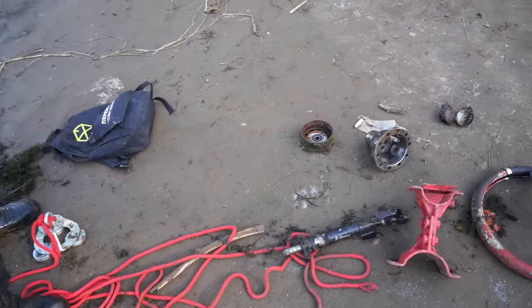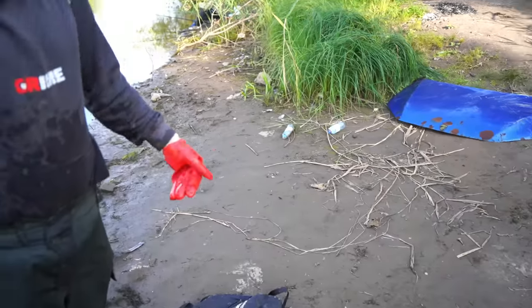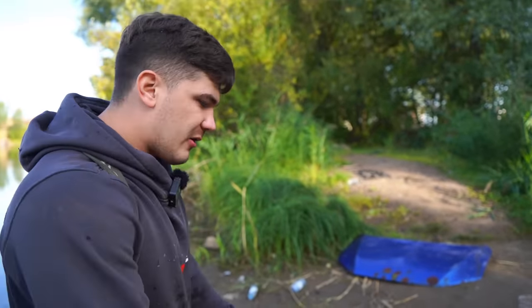But anyway, look, we found a lot of parts and they all connected somehow with a Lamborghini. So now we know that it really happened. The Lamborghini has fallen off that bridge. But unfortunately, we can't pull it out of the water because it seems to be completely destroyed.